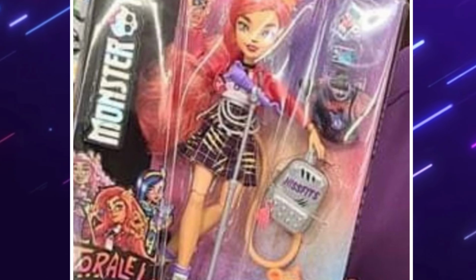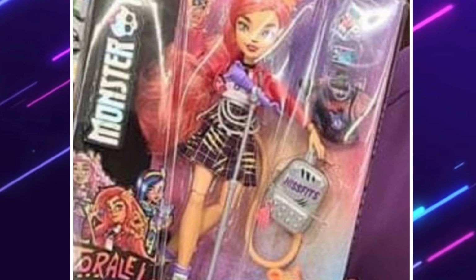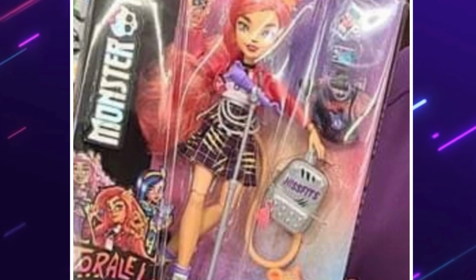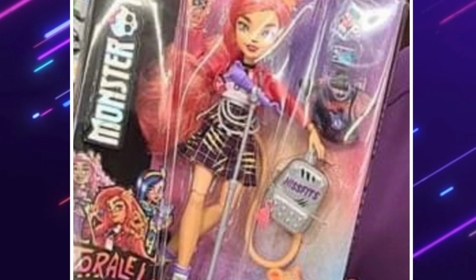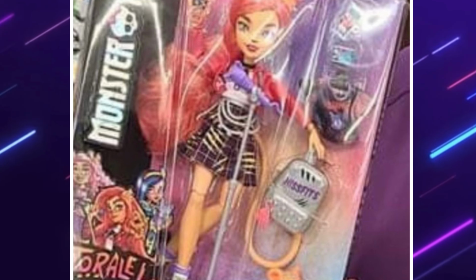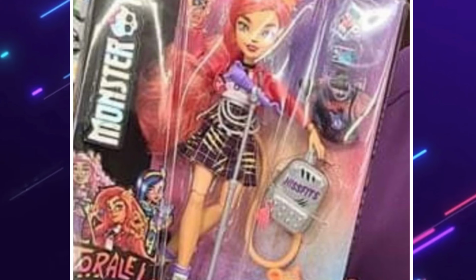But other than that, she's okay. I'm going to have to really wait until I see her to give an actual opinion, because I'm kind of iffy about some of the things. But I think overall, she's a cute doll, for sure. And I'm definitely going to end up getting her.